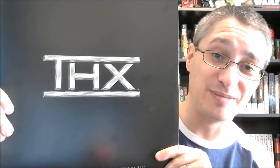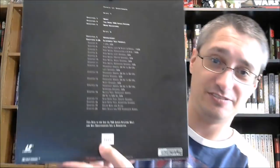So, very simplistic front, just the warning, THX, track listing and stuff on the back. This is a Lucasfilm release because Lucasfilm is the company behind THX, and all the material is going to come from Lucasfilm archives when it comes to films and whatnot that have clips on here, but it's not really a Star Wars release per se. What makes this somewhat Star Wars is that THX Wow chapter.